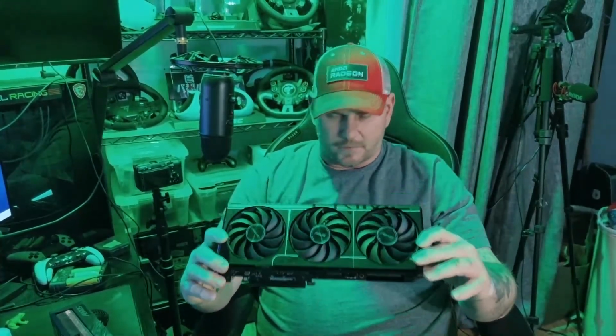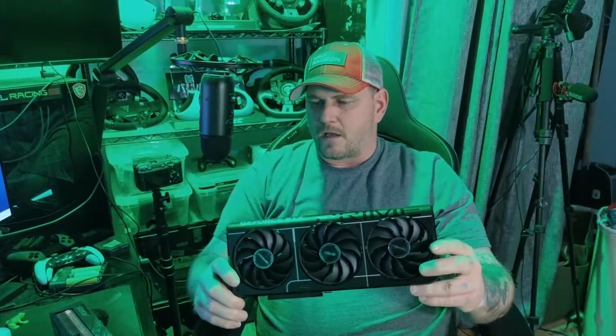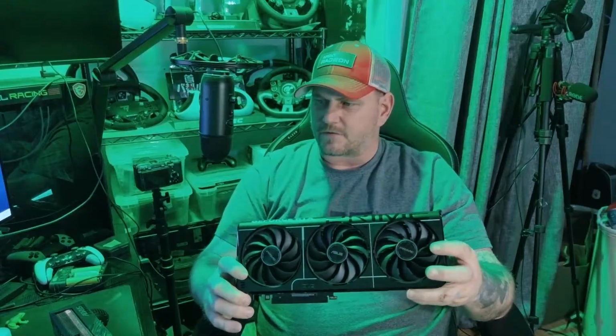Now, yes, you can argue all day long that fake frames are not real frames. We know that. We're not stupid. I don't think anybody on the planet would hear the term multi-frame generation and think, oh my gosh, those are real frames. Maybe there are people out there, this is 2025. But if you use a controller, you really can't feel the latency at all. It almost clicks very good.